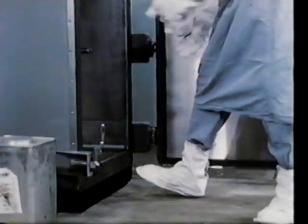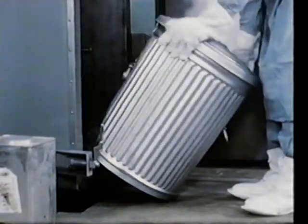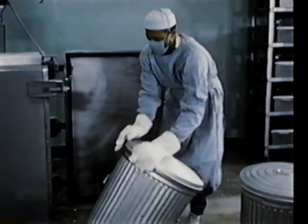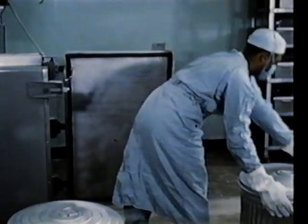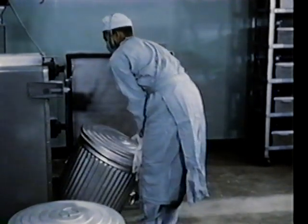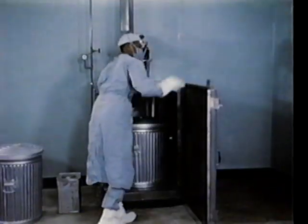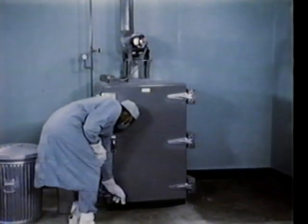Through the equipment lock passes all equipment, feed, and bedding. Pasteurized feed is packaged in hermetically sealed metal containers, and all bedding and equipment are autoclaved and sealed in sterile containers. The attendant now gets rid of his soiled bedding through the lock. Soiled material is also thoroughly steamed.